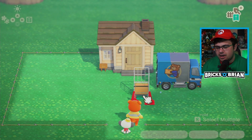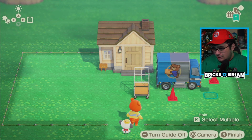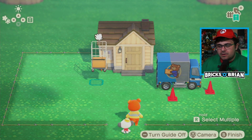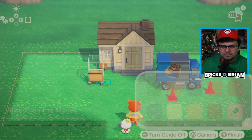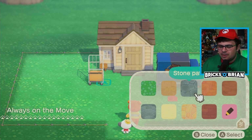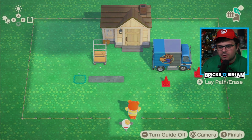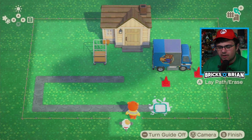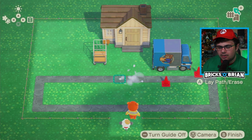Cones are going to be on the outside here to warn people on the street, I guess. I don't know. That's fine. This we're going to put on the side here. But other than that, I don't really see a need to have anything else. A stone path, you know what we're going to do? We're going to make a street going over toward this way. And it's not going to make any sense whatsoever because there's no street on the other side, right?